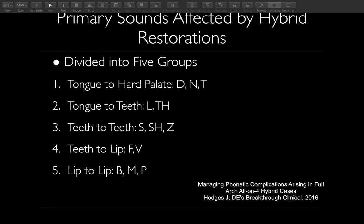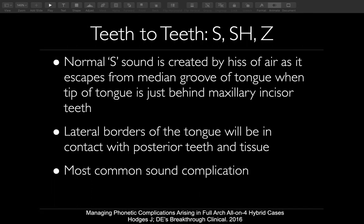Sometimes patients will complain that they have a hard time saying certain words, S sounds, kind of like a sh sound. There are different things you can do. If they say there's an issue, these are things you can try to fix with the temporary restoration, or something you obviously have to address when you do the final restoration. So these are things that we want to take a look at.